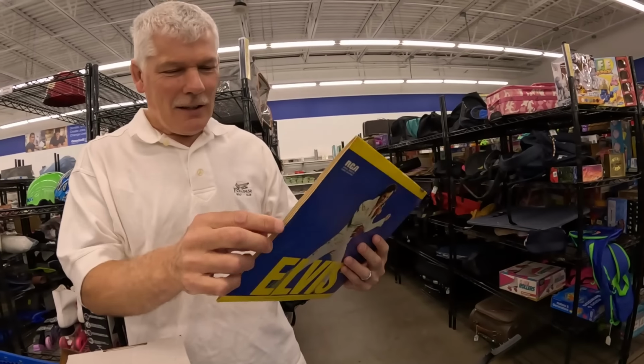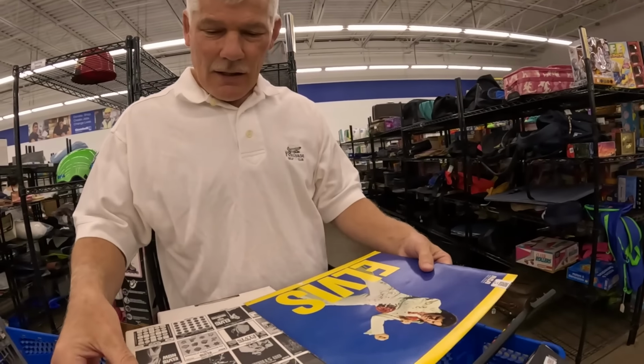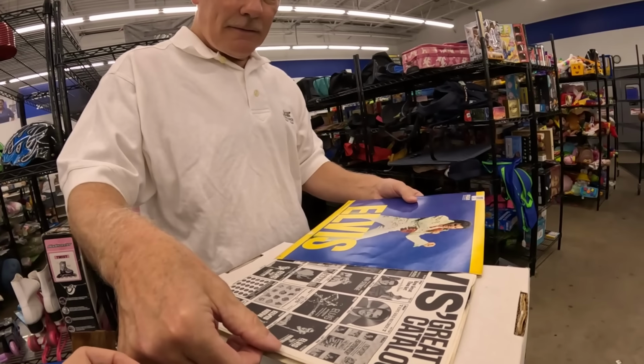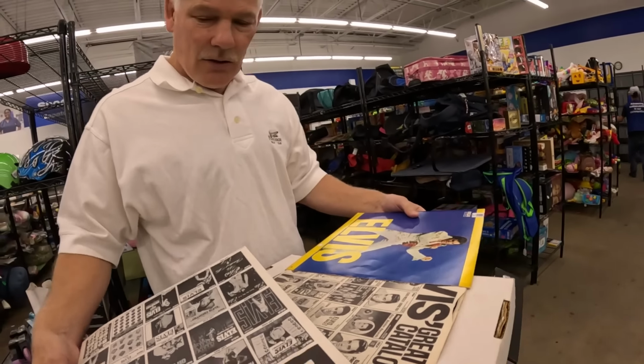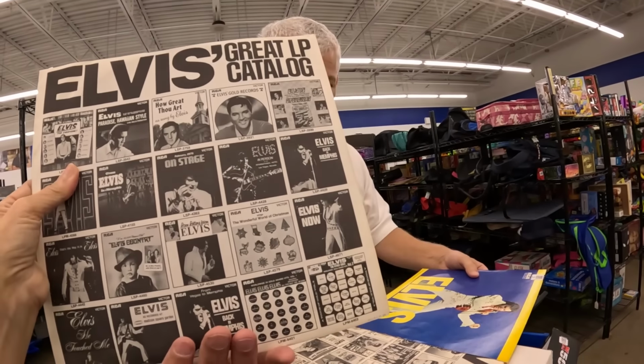Elvis. Elvis. Two. There's two in there. They even got the sleeves, which is good. Okay. A lot of times they don't have the sleeves. Oh, you know about records, do you? Yeah. And albums. That's cool.